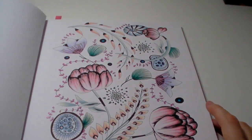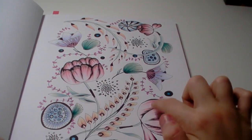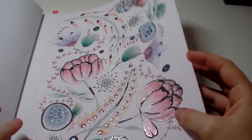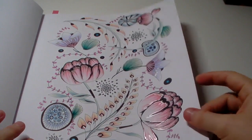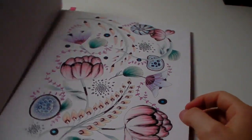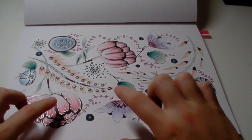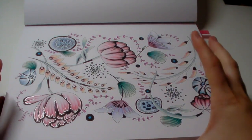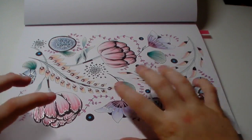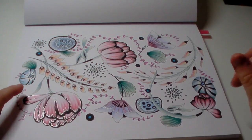The next one I did took me a while, and I think I did show it in my tag video. I think the reason this took so long was these flowers here. I really like how they've turned out, but I did try to blend them and layer up and stuff. It did take a while, but I don't mind that because I do like the outcome. I'm really happy again with this colour palette. I like the fact that some of the colours I wouldn't really use, like this emerald green I would not use, but I think when it's cohesive with other colours I like it more.